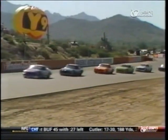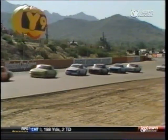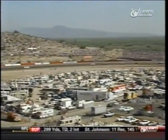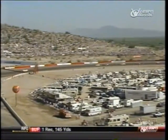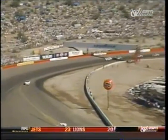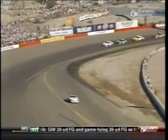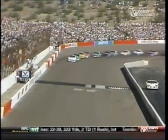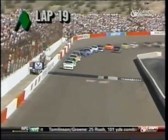To summarize what's happened so far, the number 5 car of Jeff Bodine led the first 2 laps. Then Rusty Wallace passed and has been leading since that time. Everyone is still on the lead lap with the exception of Brad Knopfsinger, who pitted too early when the yellow flag came out. So here comes the field off of corner number 4. You can see the tremendous crowd that has turned out for this first ever Winston Cup race at PIR.